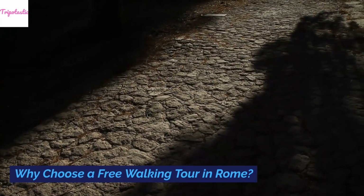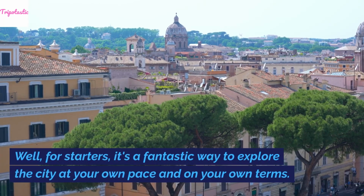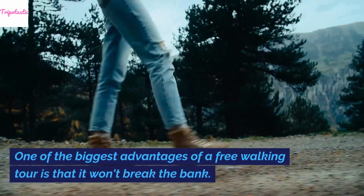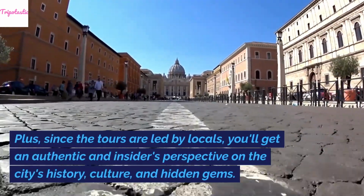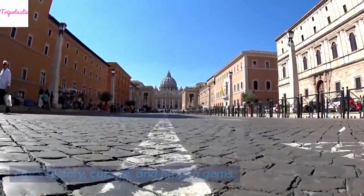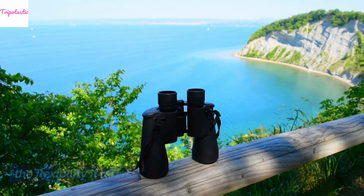Why choose a free walking tour in Rome? Well, for starters, it's a fantastic way to explore the city at your own pace and on your own terms. One of the biggest advantages of a free walking tour is that it won't break the bank. Plus, since the tours are led by locals, you'll get an authentic and insider's perspective on the city's history, culture, and hidden gems. Another reason to choose a free walking tour is the flexibility it offers.